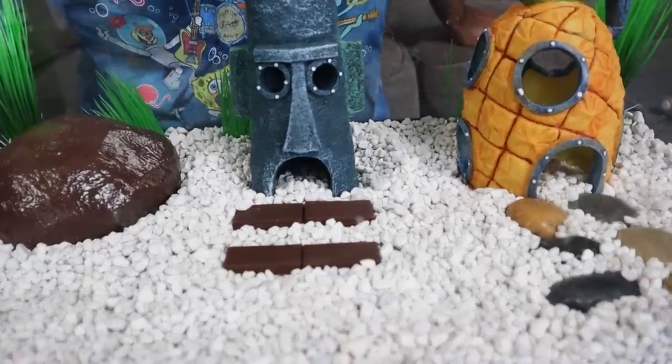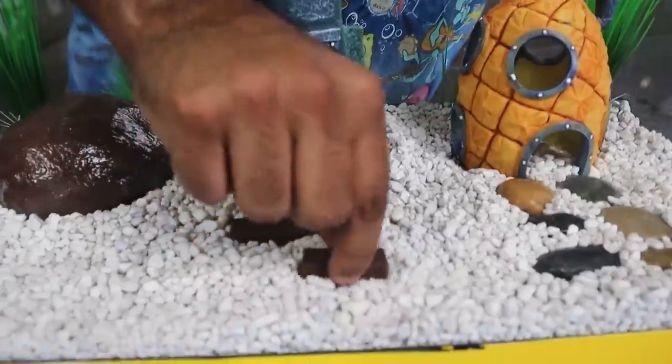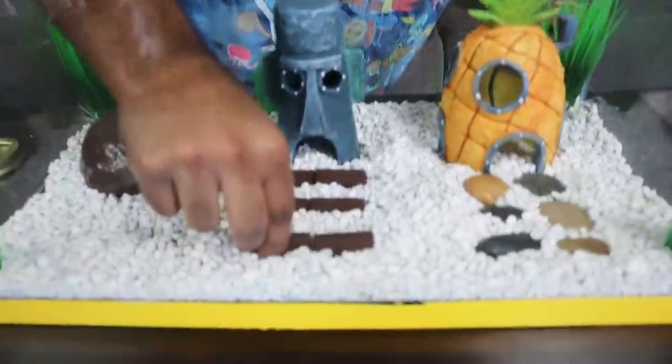All right, with the second walkway right there. Now for the third piece of the walkway. Okay, so let's finish that connection right there.